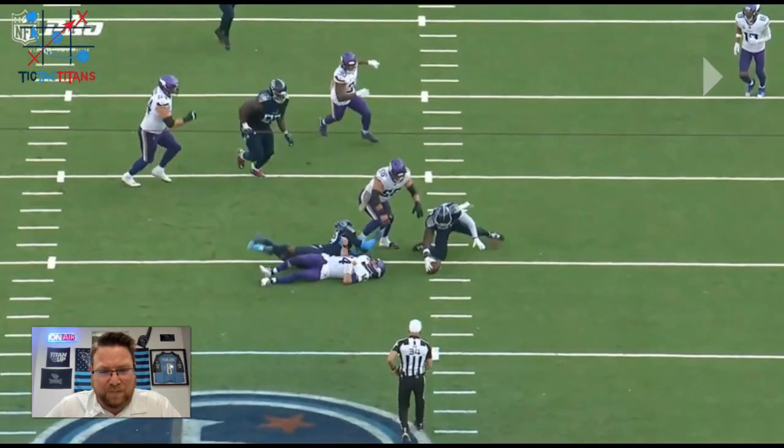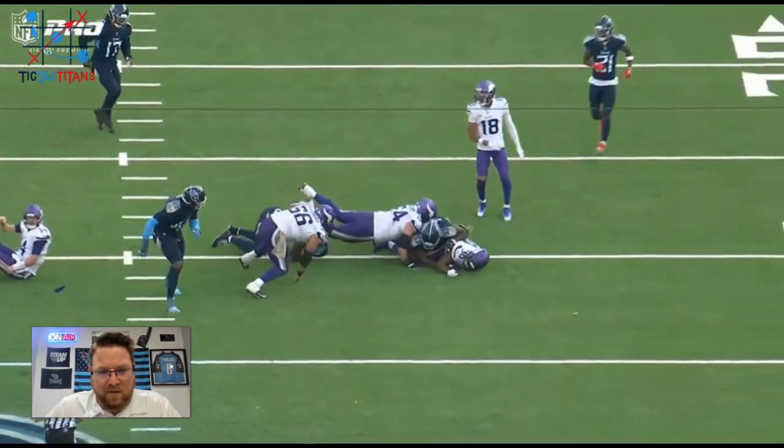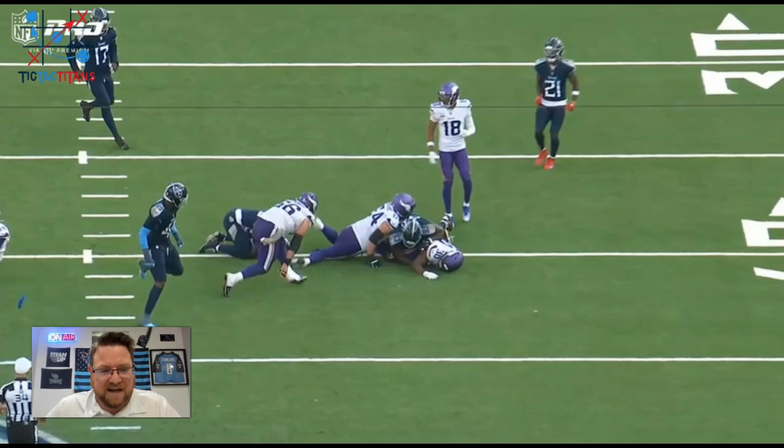But a fantastic play from Arden Key. Kenneth Murray able to get on the football. Should have been the Tennessee Titans ball as well, but you know how the story goes.